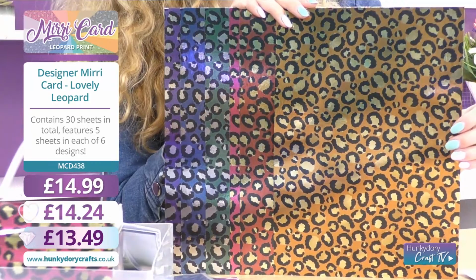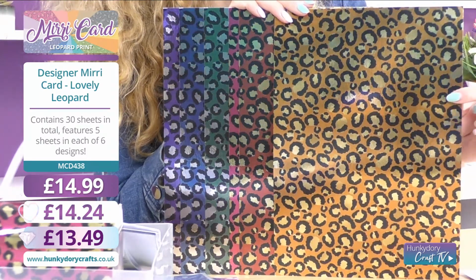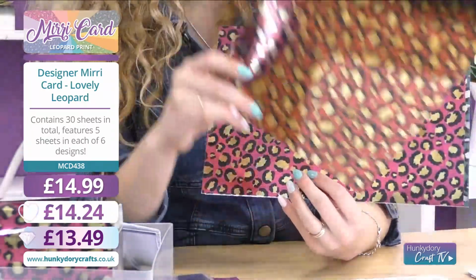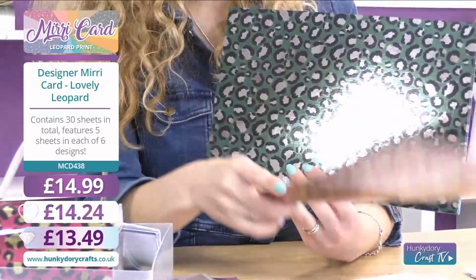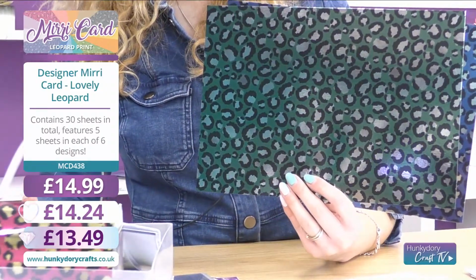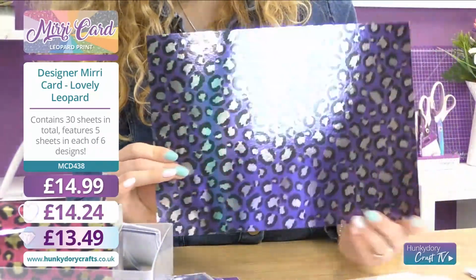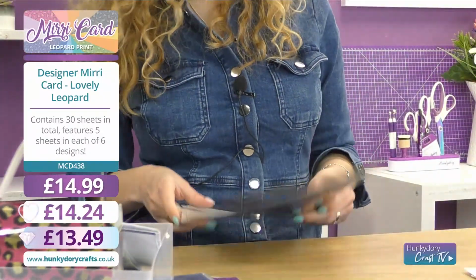So starting off with this gorgeous orange colour with the beautiful gold. We've foiled some in gold and some in silver as well on these little leopard print individual spots here. Moving on, we've got our beautiful burgundy red colour, a little bit pinkish, really nice and warm. Our gorgeous hot pink that we've just seen Kat craft with, as well as that orange one. And then we go to the green, this is where we go into our cool tones now, and we have silver and black. And then we have our blue with silver and black as well, really nice, kind of like a mid blue. And then finally we have our purple one with that silver and black too. So absolutely gorgeous selection of Mirri in there.